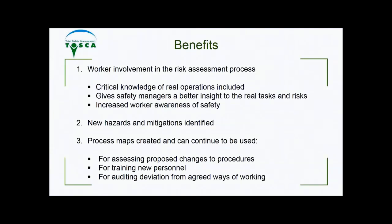Now the main benefits. Worker involvement in the risk assessment process. Critical knowledge of real operations included. Gives safety managers a better insight into the real tasks and risks. Increased worker awareness of safety. New hazards and mitigations identified. Process maps created and continue to be used for training new personnel.